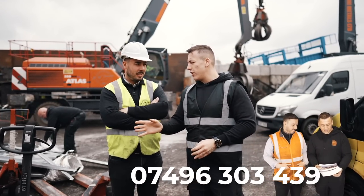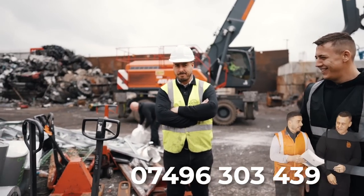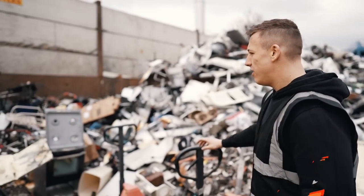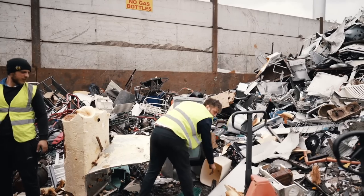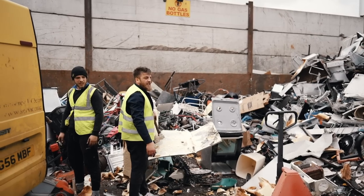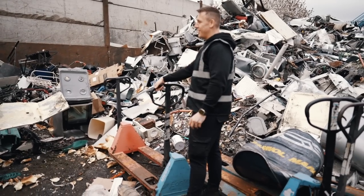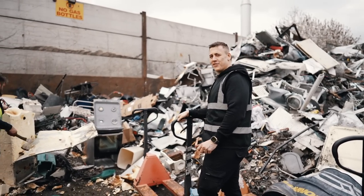Would you like to show everyone an example? Yep, this is a shearing. And that oven there is light iron. Show Will some light iron. Everything that is easy is light iron. And then which one is shearing? Radiators, everything that is heavy is shearing. I would say unbendable. See what I mean?